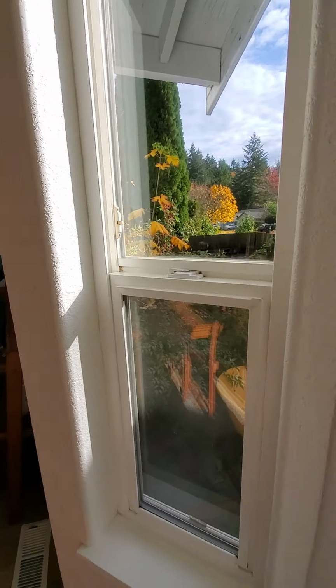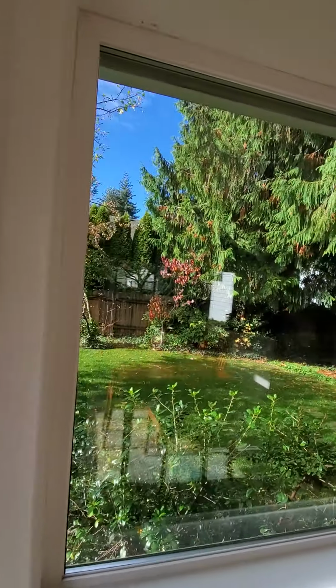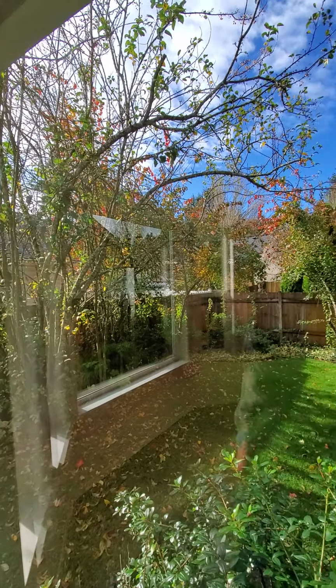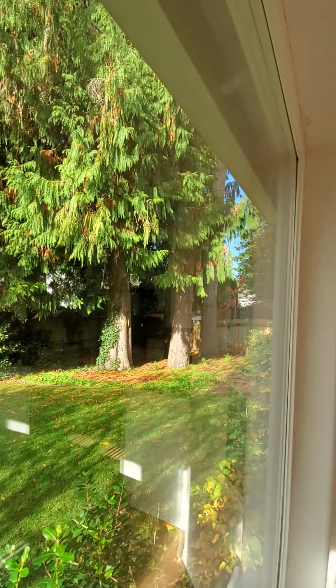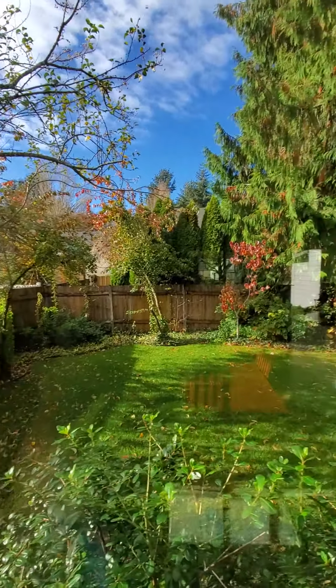And kind of a little peek here into the side yard. Nice size, well vegetated, if you will. Mature is another term that realtors like to use for the backyard. It's not huge, but it's private and it's a nice setting.